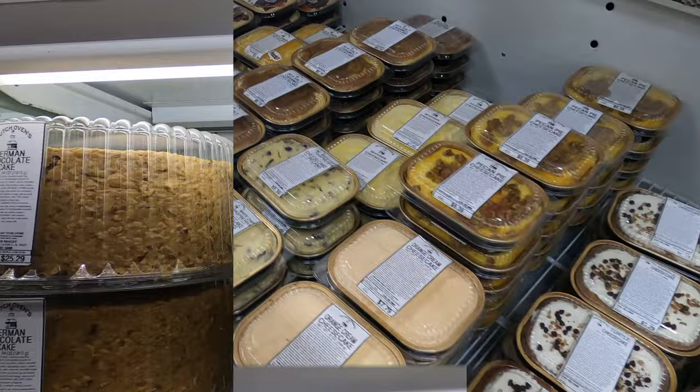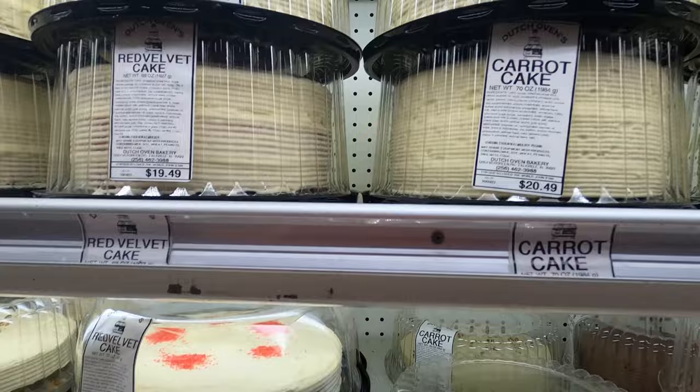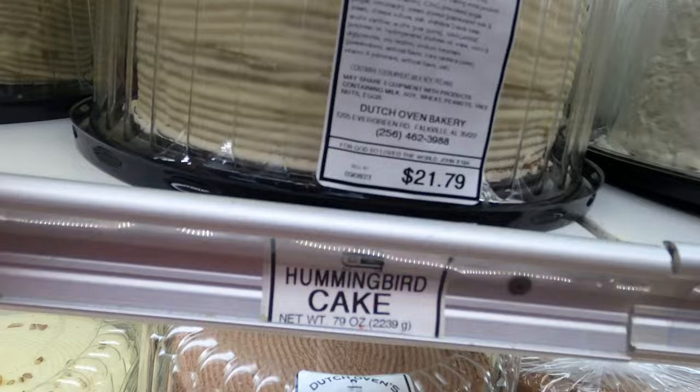Italian cream cakes, red velvet, carrot, hummingbird. They've got all your whole cakes up here and then half cakes down here if you're not so hungry. These look like three layers. These are one layer. Added raisin bars. Finally, something for me. And then look, banana nut bread with no granulated sugar.